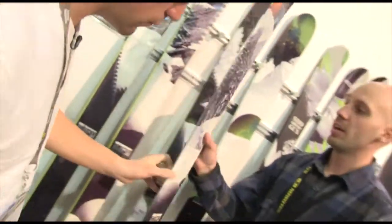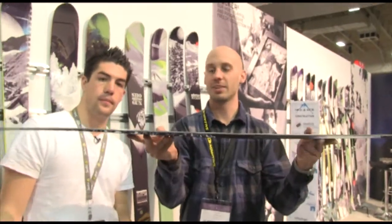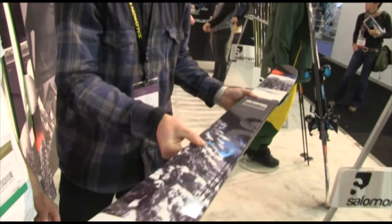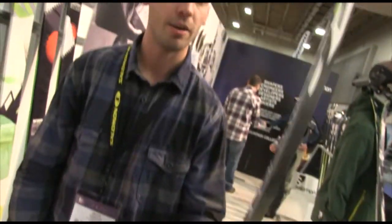New waist width, full twin rocker. You can see that on the camera. Got honeycomb in the tip and tail to give a really light swing weight. Full twin rocker, you don't catch any edges, and it has a lot of lively pop characteristics to it. Super lightweight, it's going to be great when you put your bindings on. Not going to wear and tear on your legs as you're up and down the hill every day.